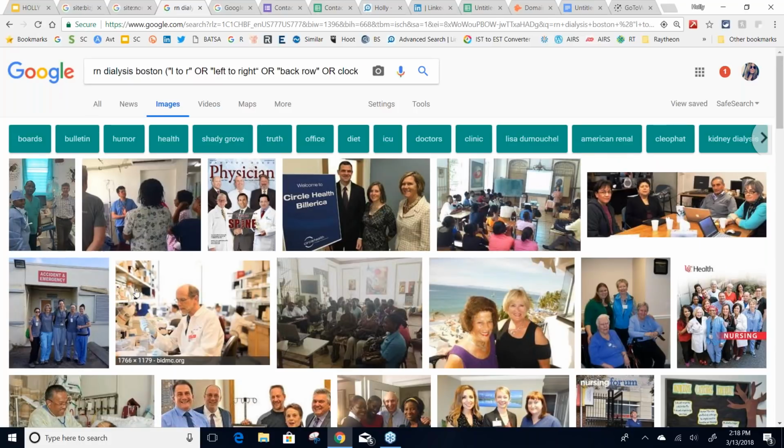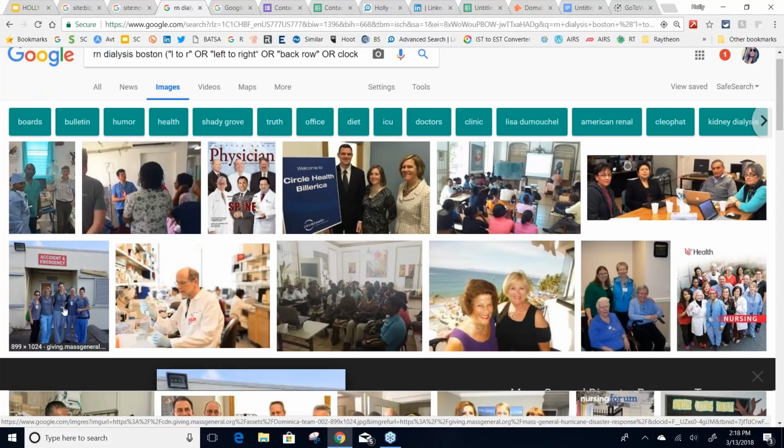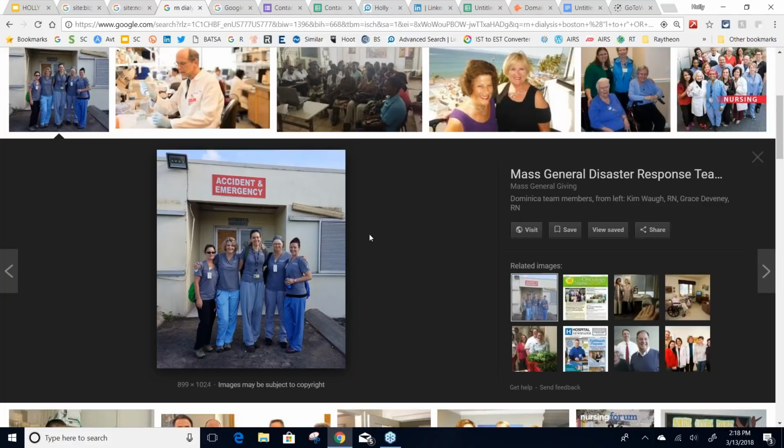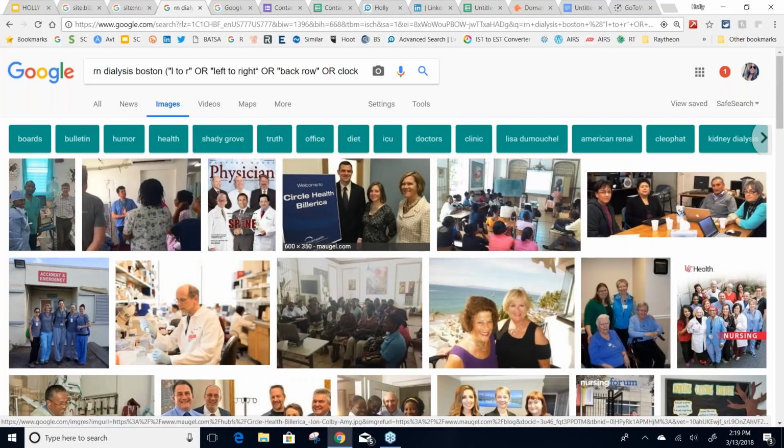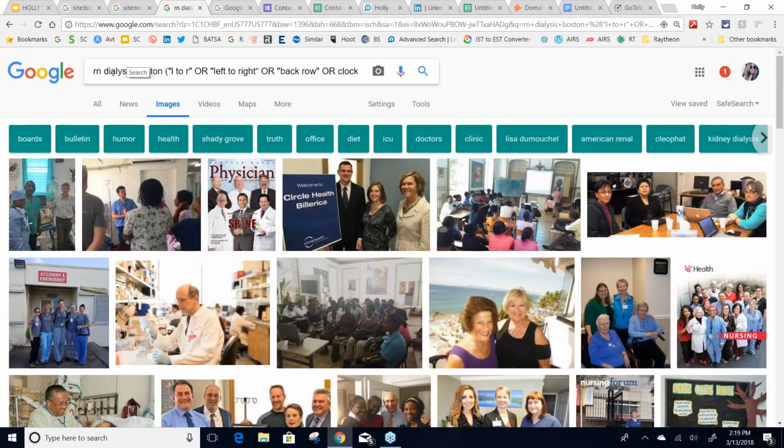So here you can find some photos depending on what you're looking for. Here's their dialysis nurses for Mass General. They do a lot of charity work, a lot of volunteer work. So it gives you the names of these nurses. We used to have to purchase lists because a lot of nurses did not have a LinkedIn profile. So think about whatever it is you're working on and your types of roles. I just thought that was really cool and really helpful.